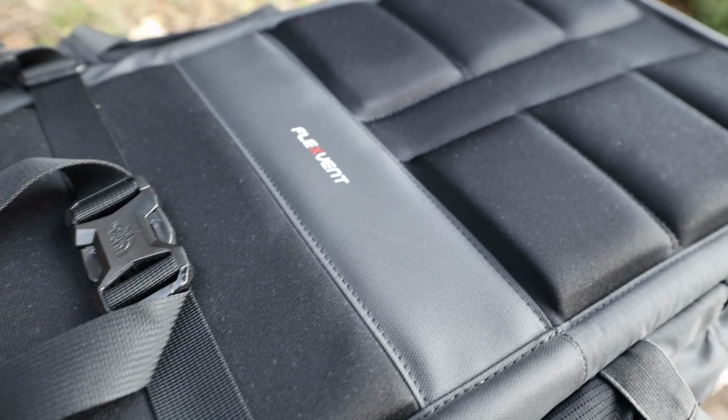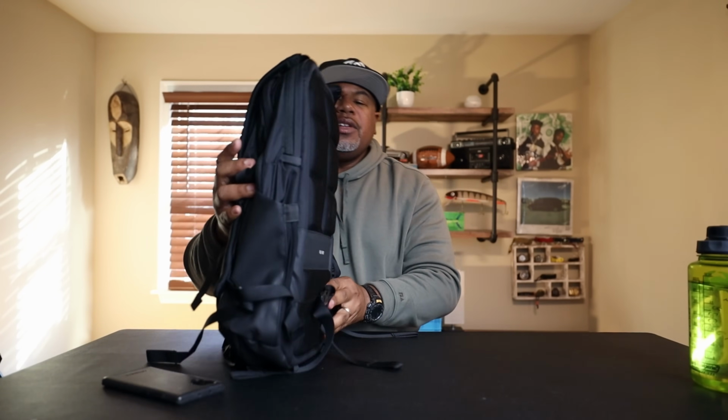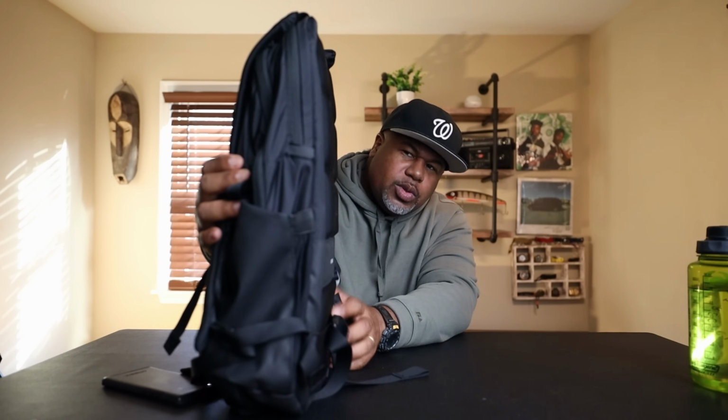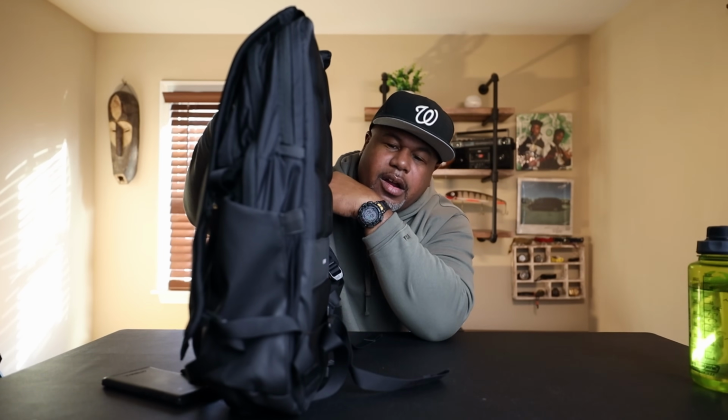Let's talk about the back panel itself though. This is kind of a change to the back panel. This is a softer material. The cushion, the foam behind it is very dense. The curvature, it's not really there. It's almost like straight up and down. It might be an ever so slight curve in that.